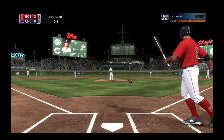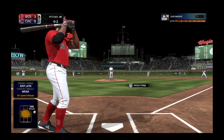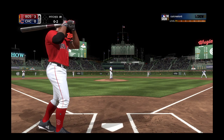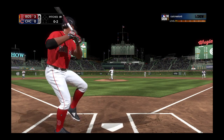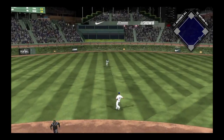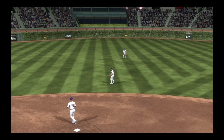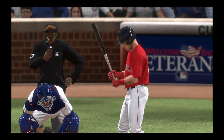Behind 0-2 now. And 2 home now to Bogaerts. Bouncer up the middle. That's through for a base hit, his second of the ball game. So it's a leadoff base hit to start the Red Sox after the inning.